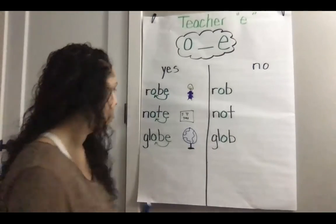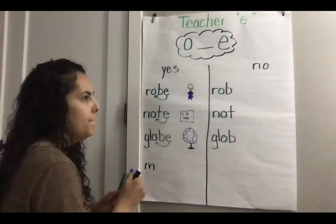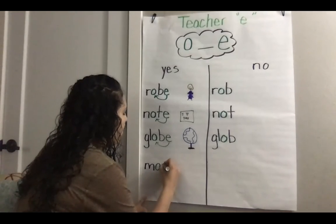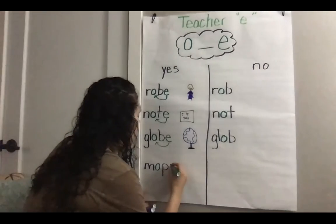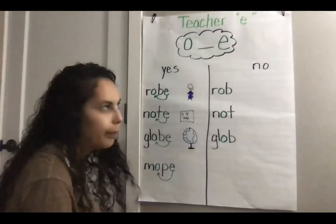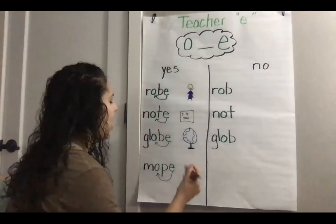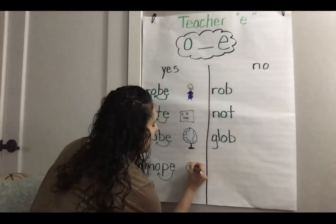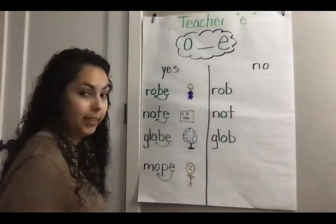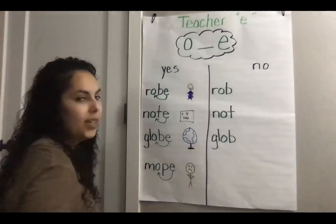And this word is kind of one of my favorite words to use because I tell this word to my nephew all the time and it goes like this. Oh, because teacher E tells O to say O. Mope. When my nephew wants ice cream before his lunch, guess what Miss Cassandra tells him? No. And so sometimes he mopes. He becomes mopey and he is not happy. Sometimes he'll cross his arms and I'll go, oh, you're moping. You look a little mopey. Let's not mope. So teacher E tells O to say oh.